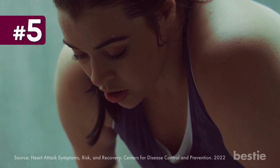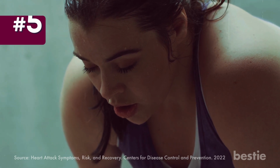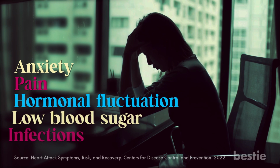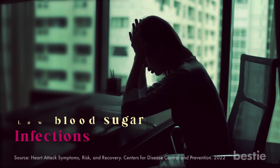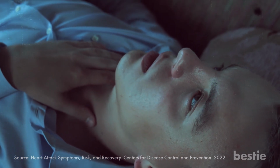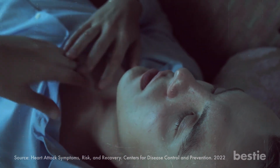Number 5. Cold sweats. Normally, cold sweats are due to anxiety, pain, hormonal fluctuation, low blood sugar, or infections. However, if you feel sweaty and clammy, accompanied by shortness of breath and pain in your chest or upper body, this is a silent indication of a heart attack.